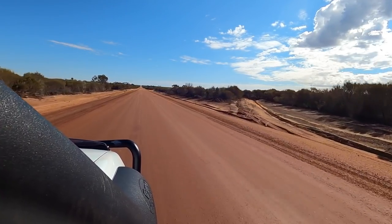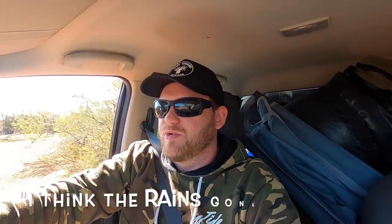We've been really lucky so far, because the last 80 or so k's of road is obviously being maintained by some of the mining operations out here. They're moving big tankers and mining machinery through that way, so they're obviously focusing pretty hard on grading that road and keeping it nice and smooth. Fingers crossed anyway.